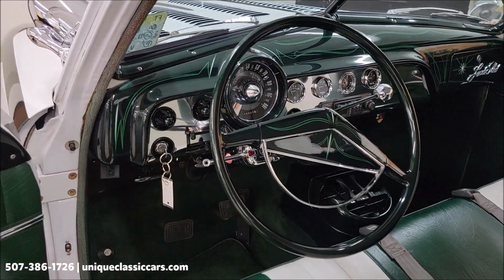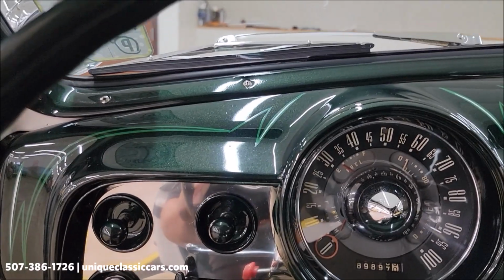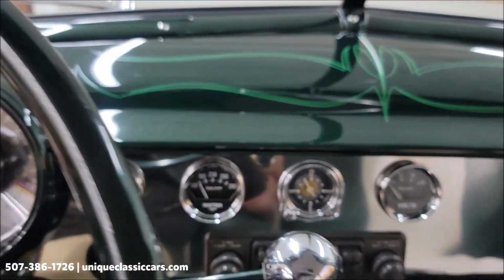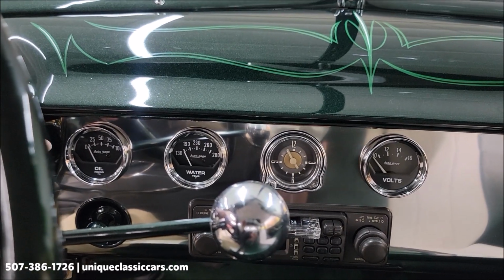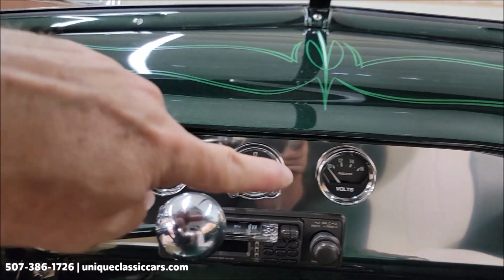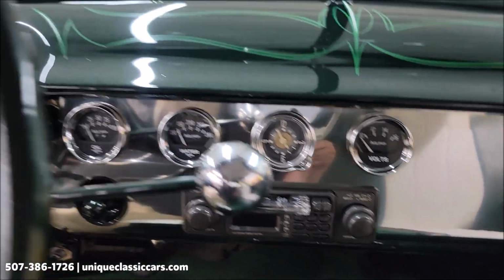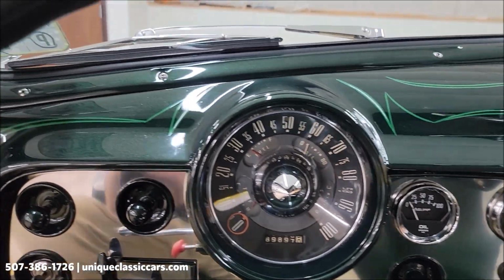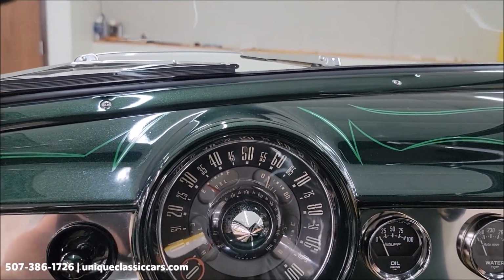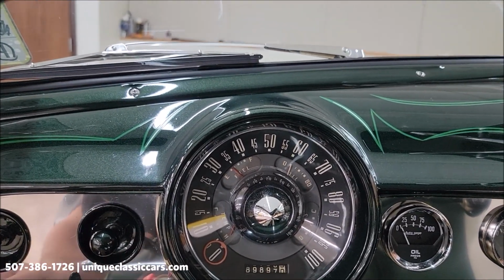Pinstriping, carrying through the steering wheel. Check out this dash. Finished off with kind of a chrome rear plating. Little aftermarket gauge cluster. Auto gauge, it looks like. Oil pressure, water temp, volts. Aftermarket stereo, AM/FM cassette. Let's go ahead and fire it up. Does have electric fuel pump. Let that run just a tad.